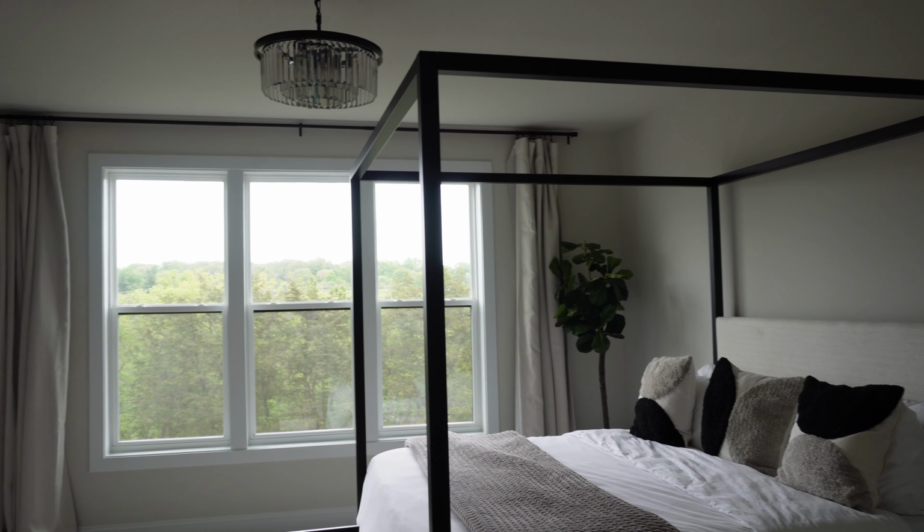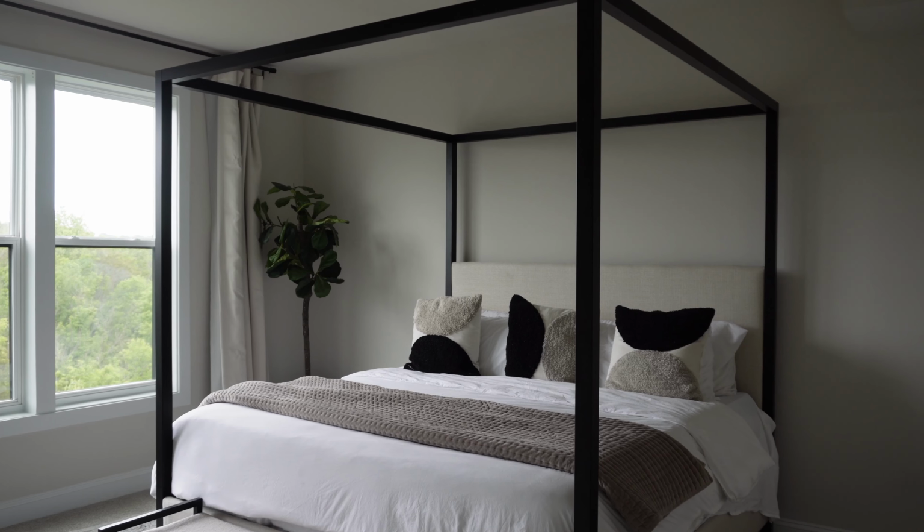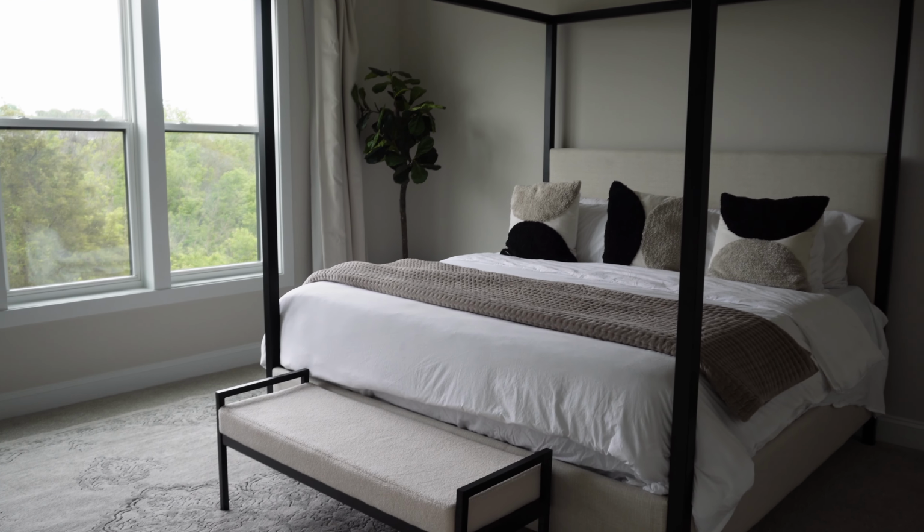I have added those same curtains, y'all. I am obsessed with these curtains. I added those same curtains from downstairs into my bedroom. It just complemented the bed so well. I had to do it. Same curtain rods, same curtain drape, hooks, all of that.